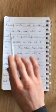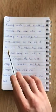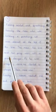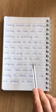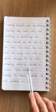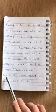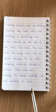Feeling excited and breathing heavily the man who was holding a poaching net was almost at the top of the tree. The man the tree and his prey were all in grave danger. As he was creeping closer he started to whisper "You're mine now." Finally Mr. Salmon reached out and grabbed his ball.